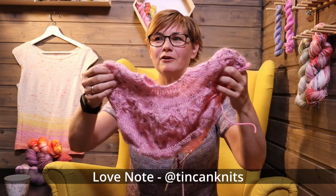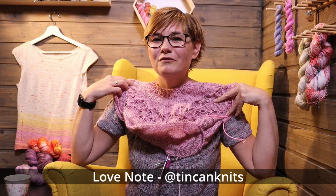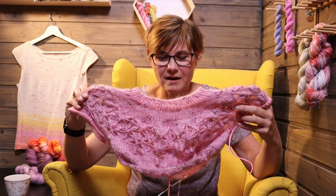So that is my love note, and I do really love it. I think the color is so beautiful, and it's so soft and squishy. So I'm excited to have this done.